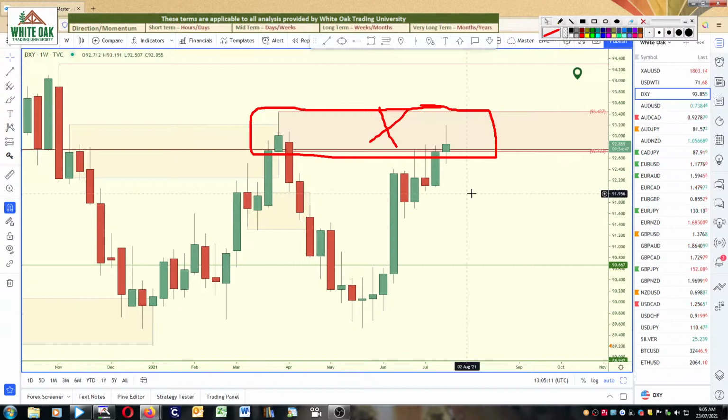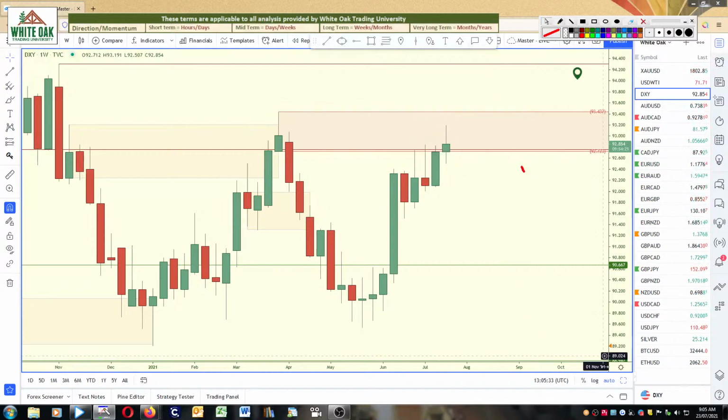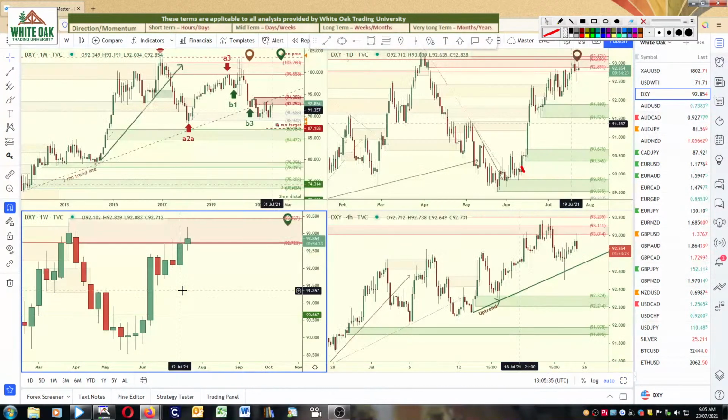If this zone holds, then what we expect to happen with price moving forward should continue to happen. We should continue to see a big drop like this, just because of this zone holding. So, it still hasn't been removed, so as far as we are concerned, we are still expecting it to.